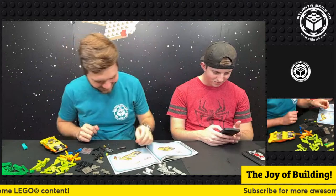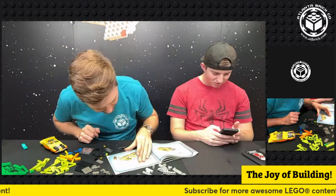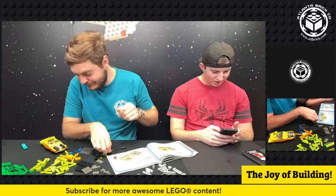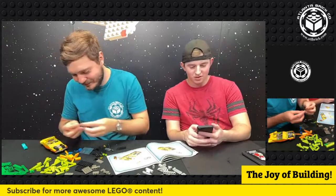I'm sorry. Okay, I'm kidding. I'll let you build. I'll let you look that up. I'll keep building. I know. Like, come on. Windshields. Oh, here we go. Oh, I love these. Here we go. I love these old school windshields.